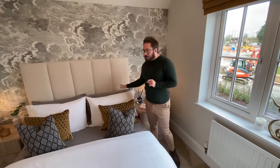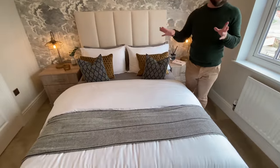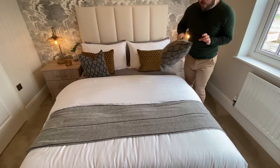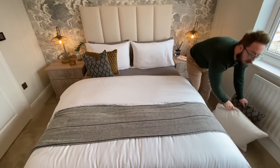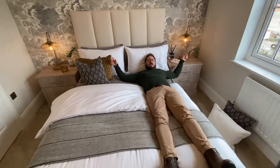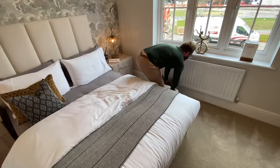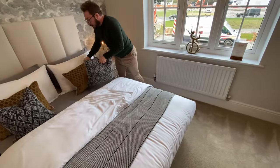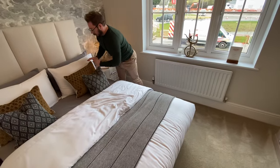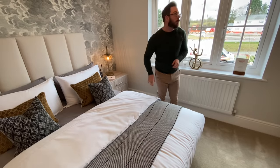This is a normal size bed. And we get comments about, are they big? Have they reduced the size of the bed? Shall we check if we literally remove a few pillows? No, this is a normal size bed. Yeah. As you can tell. I know I'm not the tallest in the world, but I can tell you that is a normal size bed. There we go. By the way, I love the bedding. It's really nice and soft and beautiful.